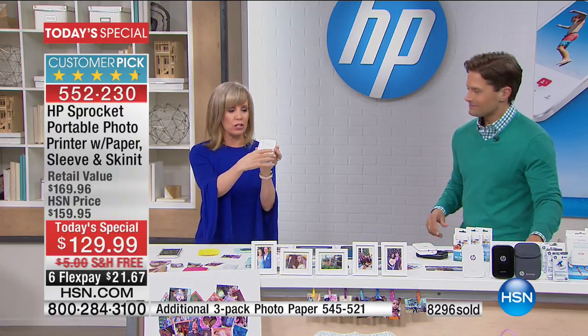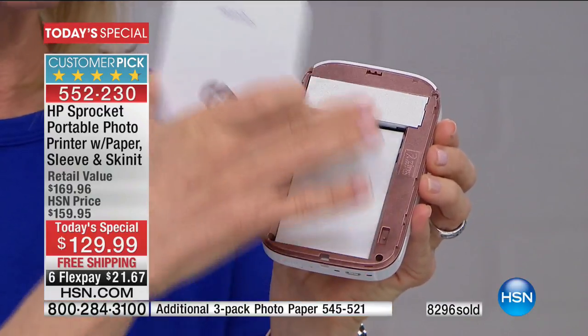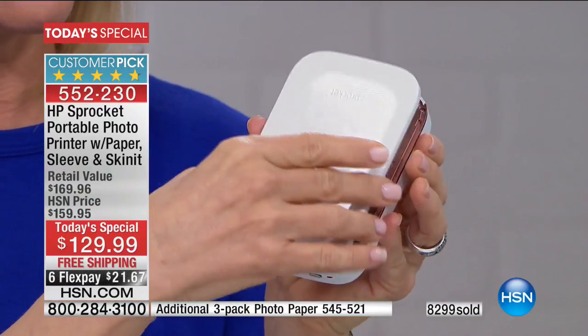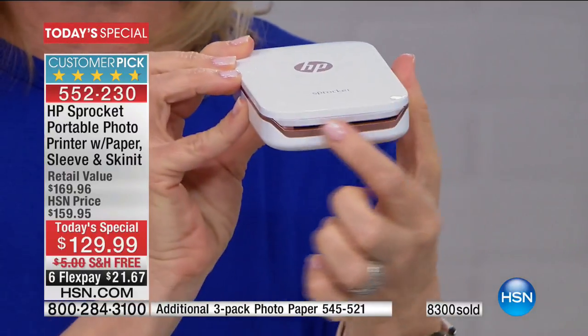So no ink. I want to show you right here how to load it. This is the white one. It's got that rose gold trim. There's your paper right there. You load 10 at a time. This is the top of the sprocket right there, and then all of your photos come out right through here.